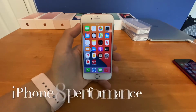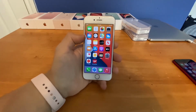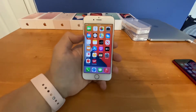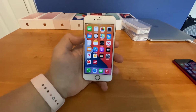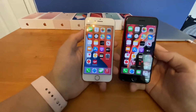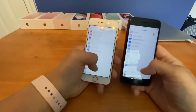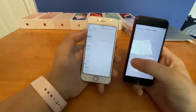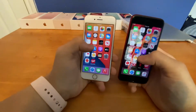Next up, the performance of the iPhone 8. The iPhone 8 is using the A11 chip from the iPhone 10 and the iPhone 8 Plus as well. So the 8 Plus, 8, and 10 all use the same exact chip, the A11 Bionic. And when you're comparing it to a device with the A13 chip, like the iPhone SE 2nd generation, they feel about the same. I don't feel any differences on them whatsoever. They feel about the same and smooth in how fast they run.